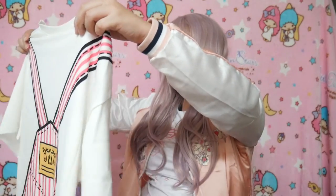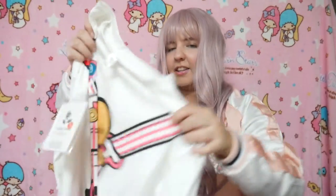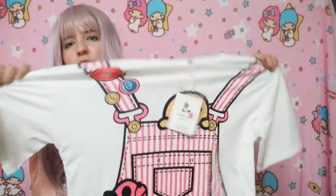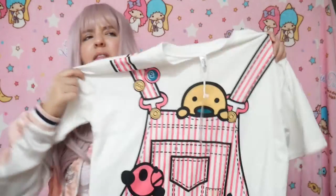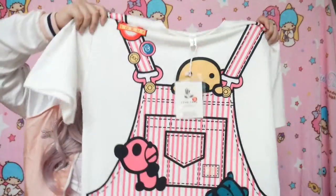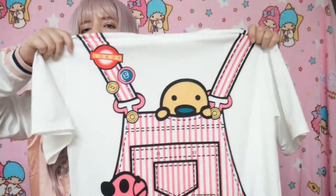Okay, now the fabric is unexpected. It's like super, super stretchy material. This is like a lycra kind of material. Lycra? I don't know the fabric. I think this is polyester. Let me look at that. Look at this.